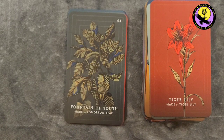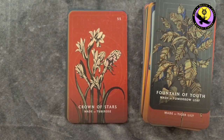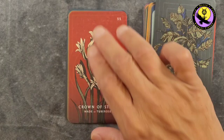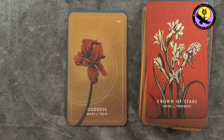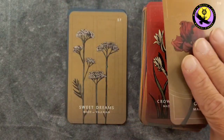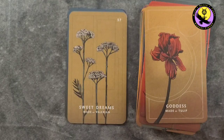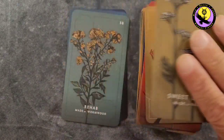Fountain of Youth, made of tomorrow leaf. That's pretty cool. Crown of Stars, made of tuber rose. Goddess, made of tulip. You did a great job creating this deck. I'm just telling you that now. A lot of the plant oracles, and I'm going to show you one when we're done, that I do not like, I appreciate. Sweet Dreams, made of valerian.